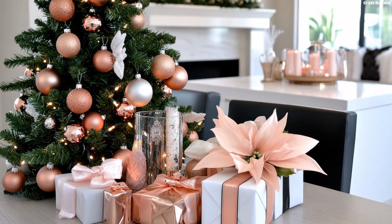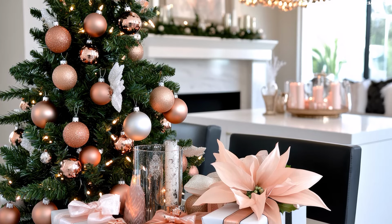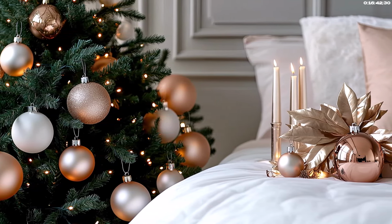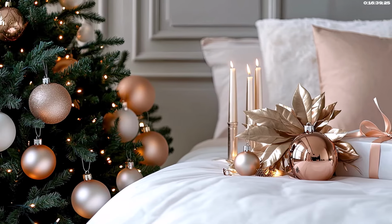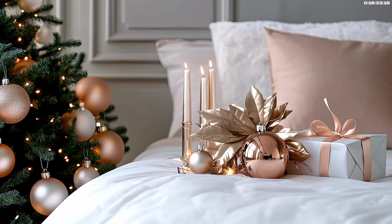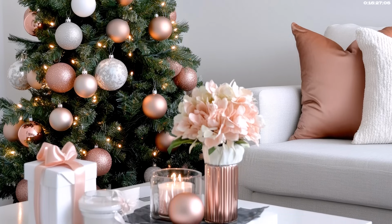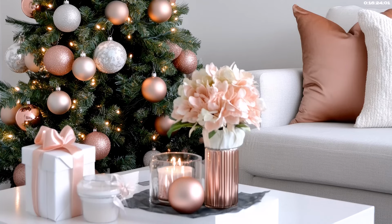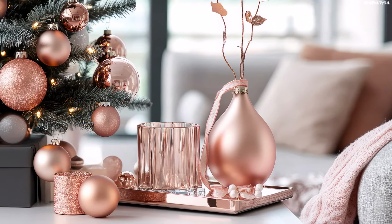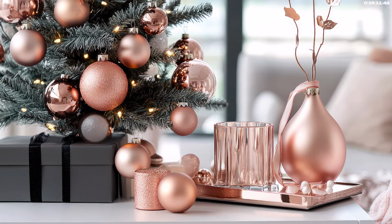Create a soft, feminine holiday glow with rose gold accents. Decorate a small tree with rose gold fairy lights, ornaments, and ribbon. Add matching stockings and candle holders to complete the cozy, chic look. This theme is ideal for intimate settings like bedrooms or reading nooks.